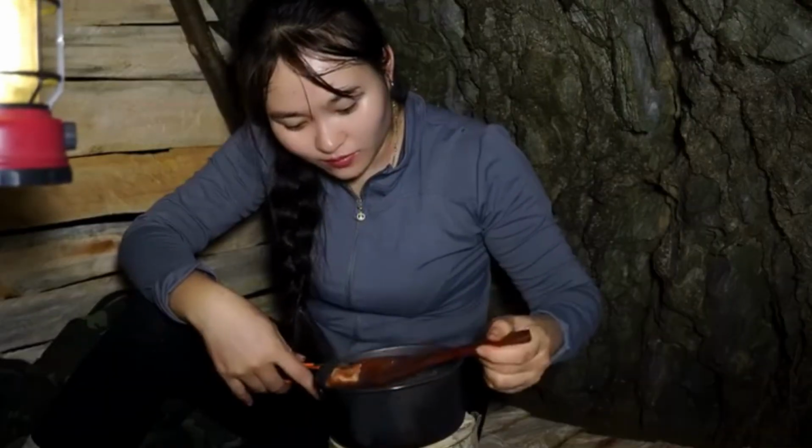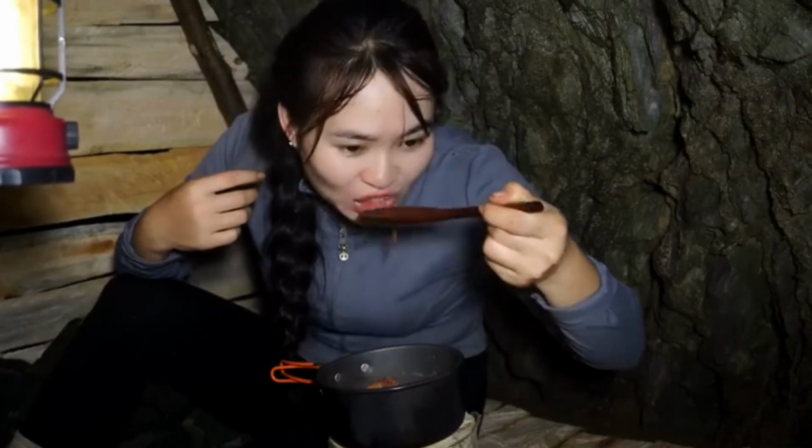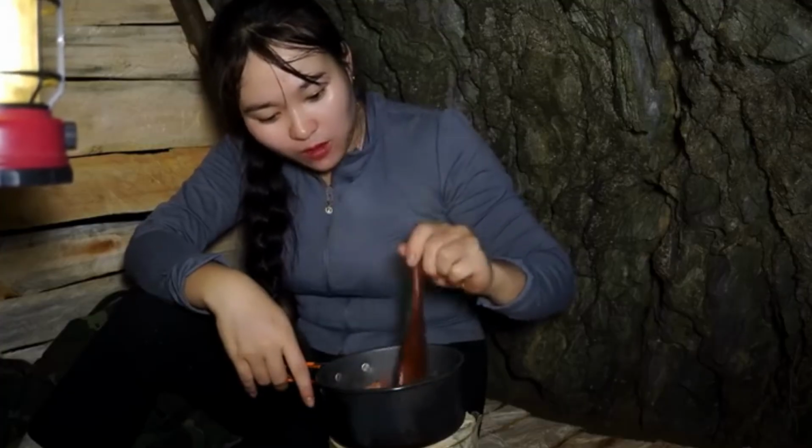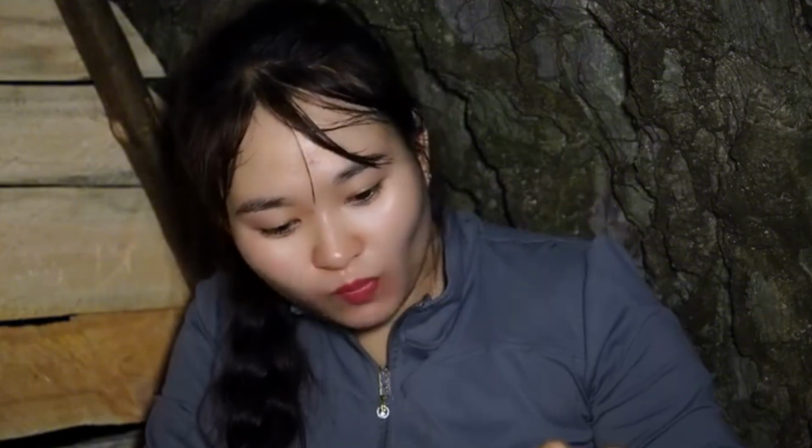I'm just eating and leaning against the rock wall. Enjoy the peace. There's wind blowing outside and the echo of the forest. But inside, the fire still burns and brings warmth. This is the moment. It makes me feel truly connected to nature.